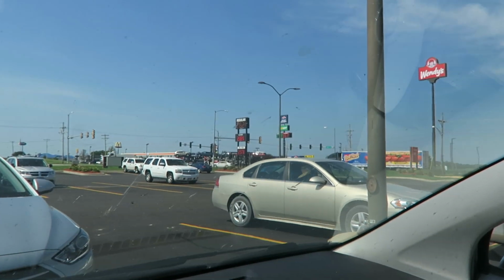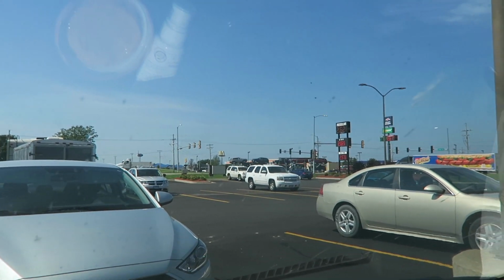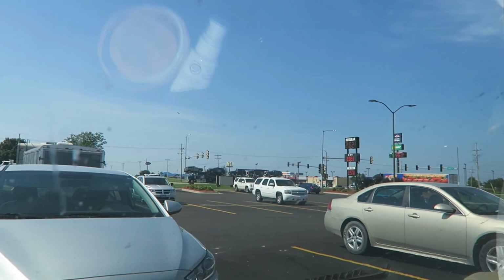It's 10 o'clock in the morning. I'm eating chips and queso. There's a ballpark truck. I want that hot dog. Can you see it? I want it. I'm so hungry. But anyway, I'm gonna eat this.